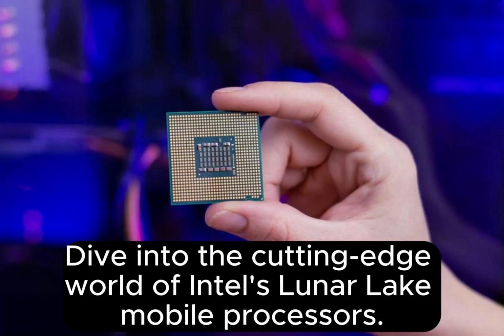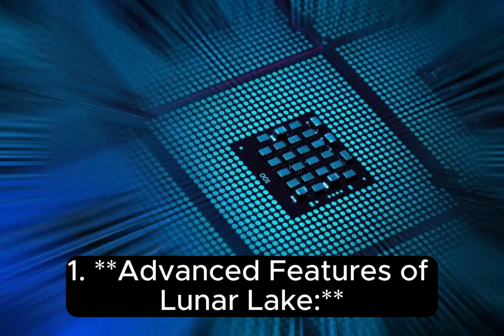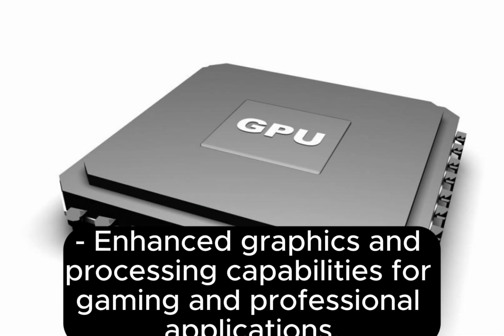Dive into the cutting-edge world of Intel's Lunar Lake mobile processors. This video explores 1. Advanced features of Lunar Lake. High performance and energy efficiency with integrated RAM. Enhanced graphics and processing capabilities for gaming and professional applications.